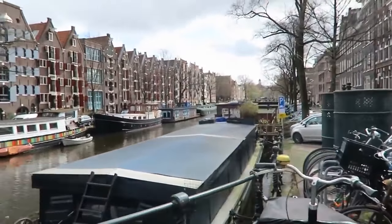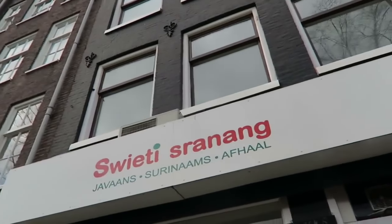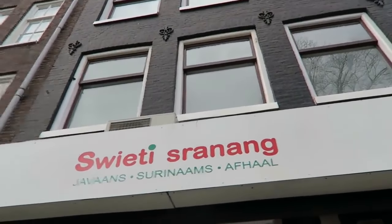Canals, extra pretty on a sunny day. Love Amsterdam on sunny days. Winning in life, we're going to try Suriname food. Our guide was just telling us about the former Dutch colonies, and Suriname used to be one of those. So the brilliant thing, of course, colony stuff, it's not good, but it did bring really good food to the Netherlands, and that's why it's also part of Dutch culture. And now we're going to try, I can't wait, we're going to try Suriname food.